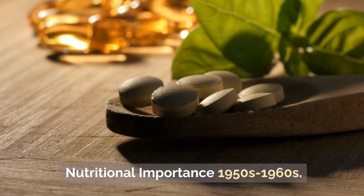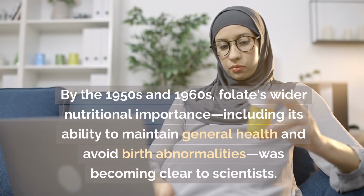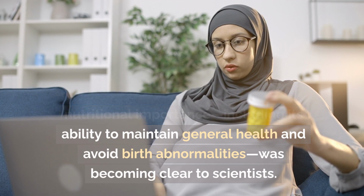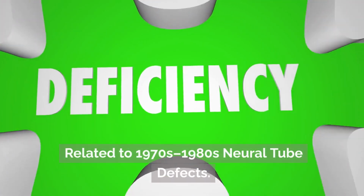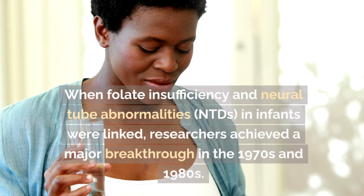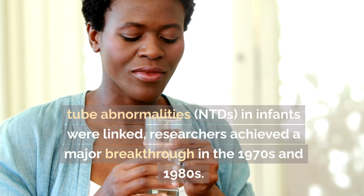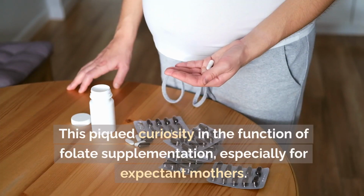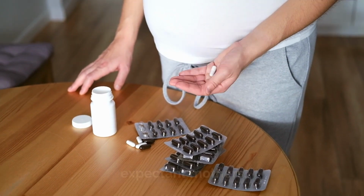Nutritional importance, 1950s to 1960s. By the 1950s and 1960s, folate's wider nutritional importance, including its ability to maintain general health and avoid birth abnormalities, was becoming clear to scientists. Related to neural tube defects, 1970s to 1980s. When folate insufficiency and neural tube abnormalities, NTDs, in infants were linked, researchers achieved a major breakthrough in the 1970s and 1980s. This piqued curiosity in the function of folate supplementation, especially for expectant mothers.